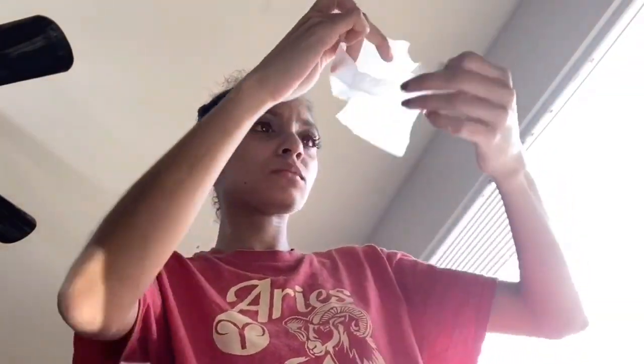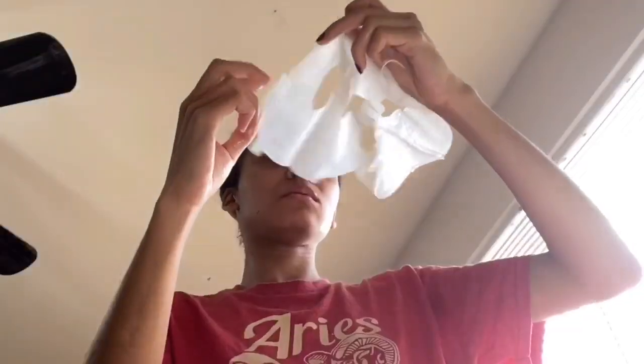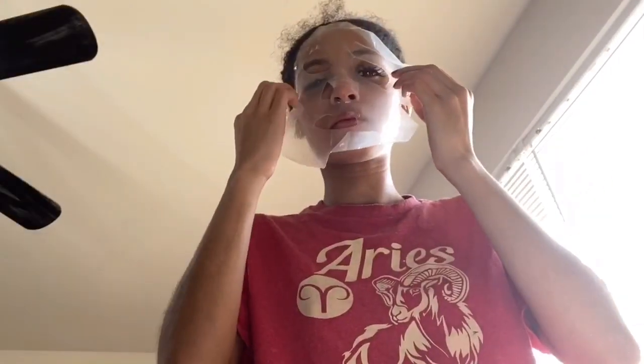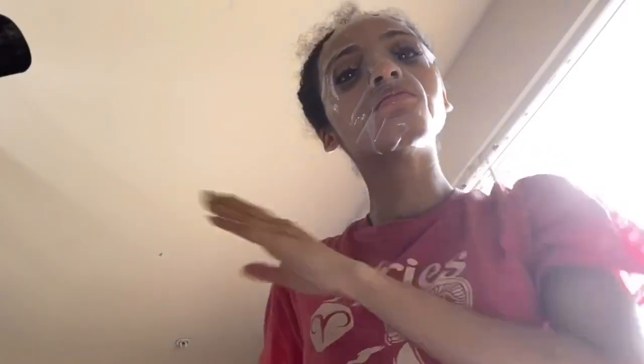Let's get into it. First things first, we're going in with a face mask. Mask was featured in my iHerb haul. I like it a lot. It had good properties in it. My only con about it was very difficult to take it off, like the peeling from the mask. I didn't know which was which, so it took me a while to figure that out. But it made my skin feel amazing. It felt glowy. Definitely try it out.